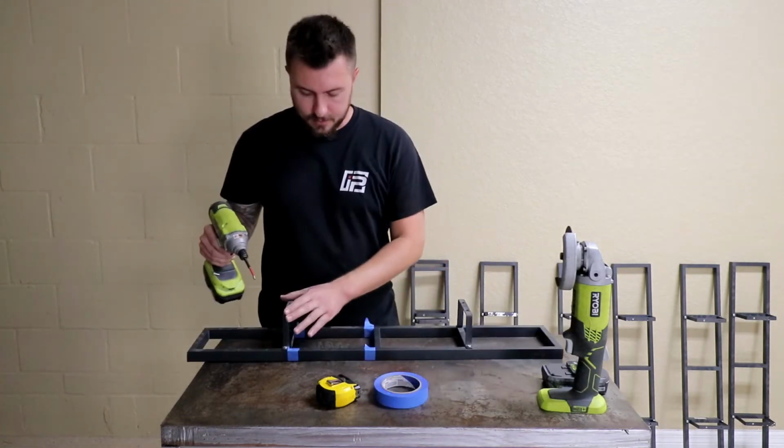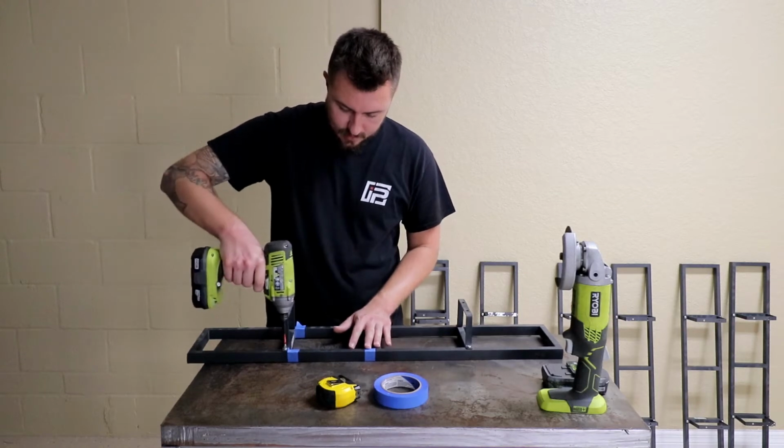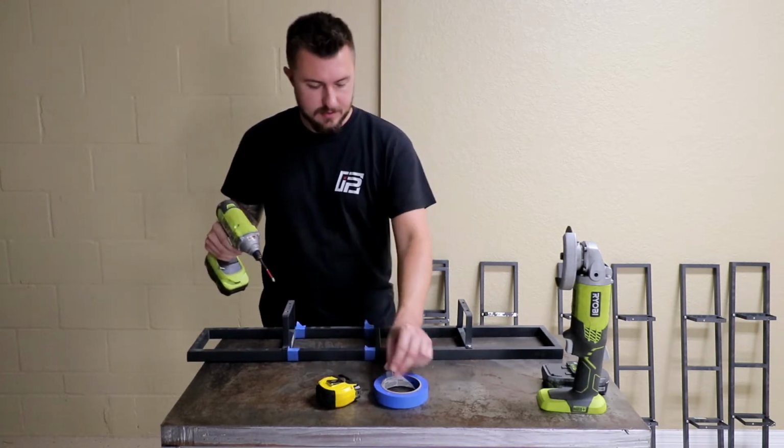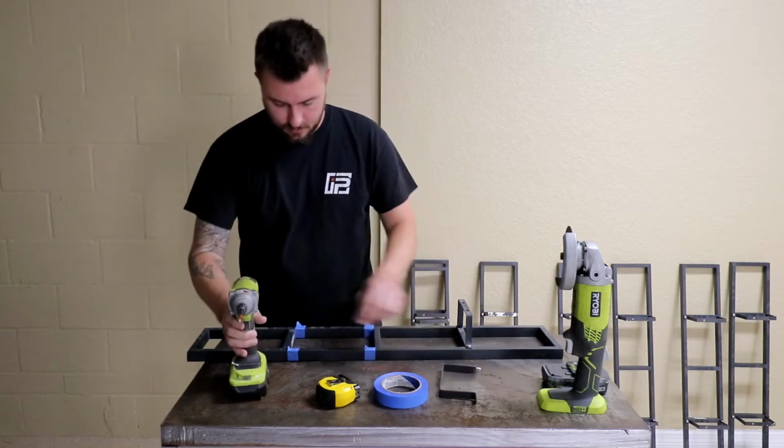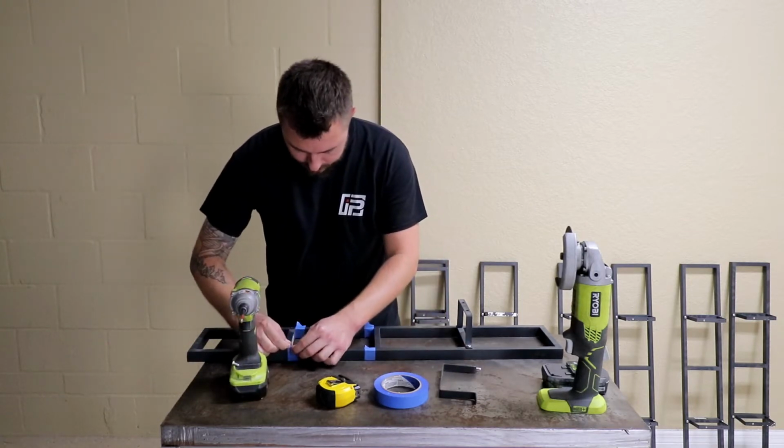I'm just going to go ahead and remove this one bracket because it's in the way. Don't want to cut into it with the grinder. So get it out of the way, and then refix the tape.